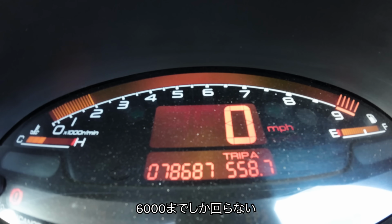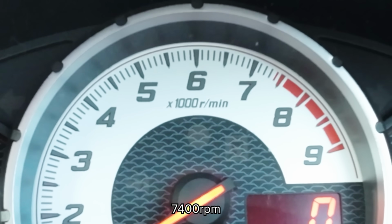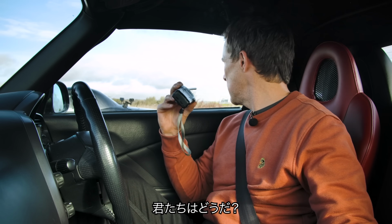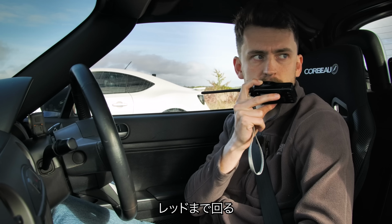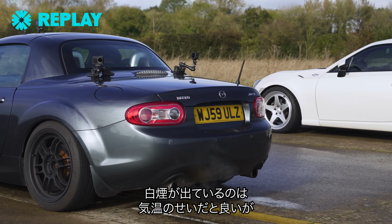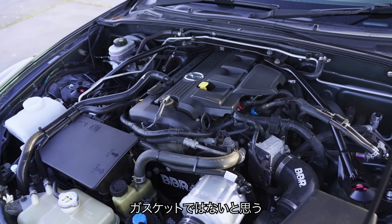I'm only going to rev to 6 while stationary. Where's your red line, Jack? 7.5. Where's yours, Nick? 7.4. Okay, so I'm just going to rev to 6 for now. What can you rev up to when you're stationary? Let's find out, shall we? This is where his engine goes. All the way to the red line. There was quite a lot of white smoke then. Hopefully it's just steam because it's cold, but it's not a head gasket, no? No, just condensation. These do have a Ford engine, but I don't think it's the head gasket.